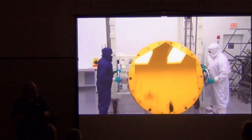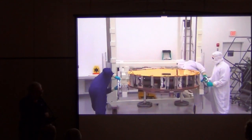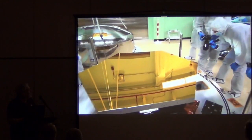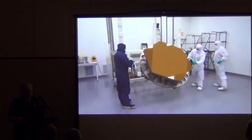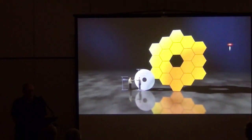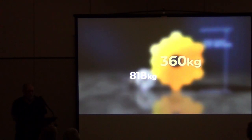So here's a little video about the mirrors themselves. Also had to go through a crazy journey. The 18 giant hexagonal segments that form Webb's mirror are made from a metal called beryllium. This metal was chosen to keep the overall mass of the mirror extremely low, while still retaining lots of strength. Despite being about 3 times larger than Hubble's mirror, Webb's mirror only had a fraction of the mass.